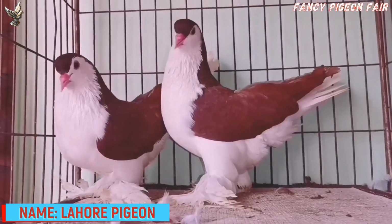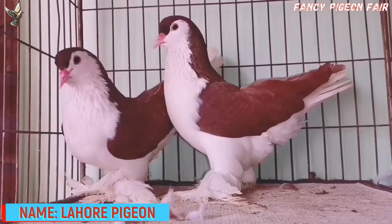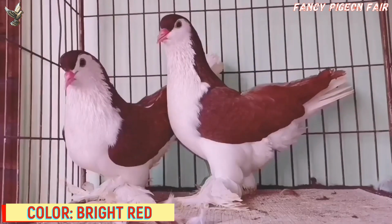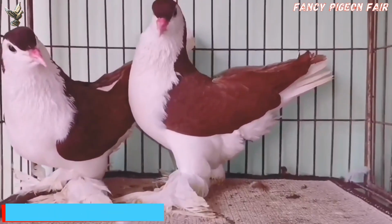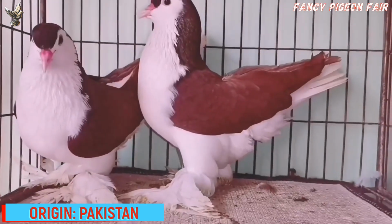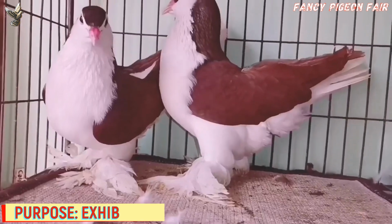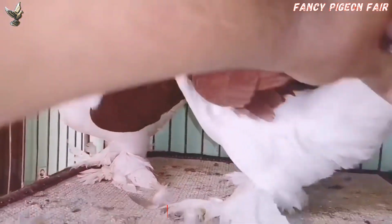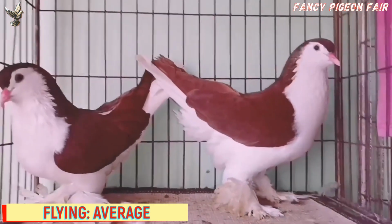Lahori Pigeon. This is another gorgeous red Lahori pigeon breed. The Lahori pigeon is well known for its impressive size and gentle nature. It originated from the city of Lahore in Pakistan. The breed was imported into Germany around 1880 and became very popular among pigeon fanciers at the beginning of the 1960s. The Lahori pigeon breed is usually found in Shiraz, which is located in Iran.